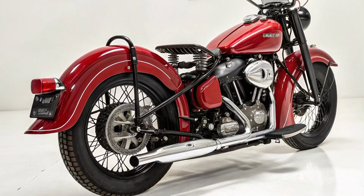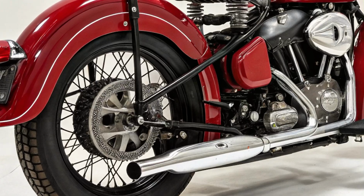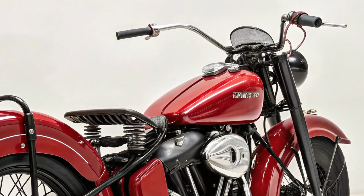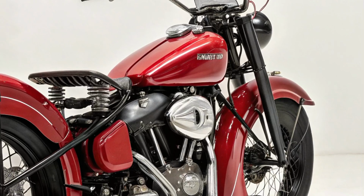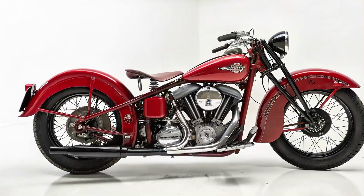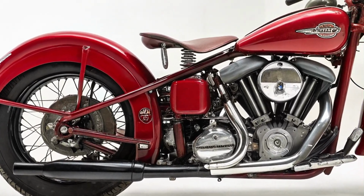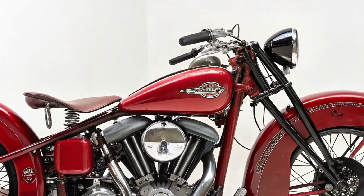Final thoughts, a bold, beautiful move. With the 2025 Flathead, Harley-Davidson has pulled off something rare, honoring the past without being stuck in it. This bike is more than a tribute, it's a love letter to the Flathead era, reimagined for today's rider. It's a rolling piece of history that you can ride every day, not just admire in a museum. Will it be everyone's cup of tea? Maybe not. But for those who understand the soul of Harley and the legacy of the Flathead, this 2025 model is nothing short of spectacular.